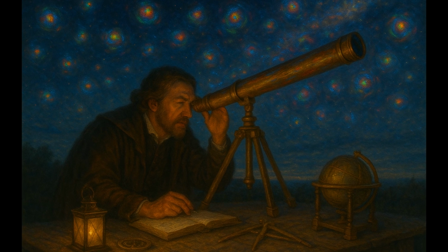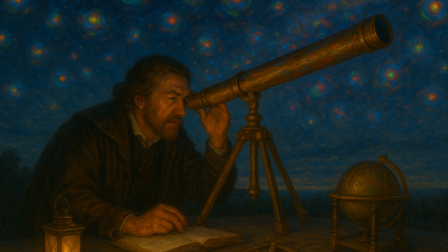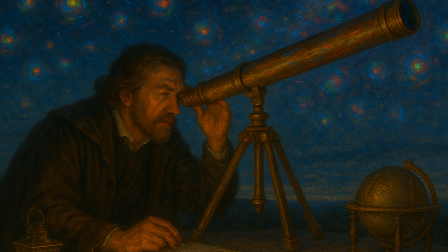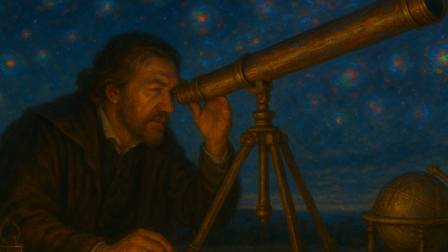In the 17th century, telescopes were transforming humanity's view of the heavens. But they had a serious flaw. Images were often blurry and surrounded by strange color fringes. This distortion, known as chromatic aberration, was a major obstacle for astronomers. Isaac Newton saw the problem clearly, and he set out to fix it.